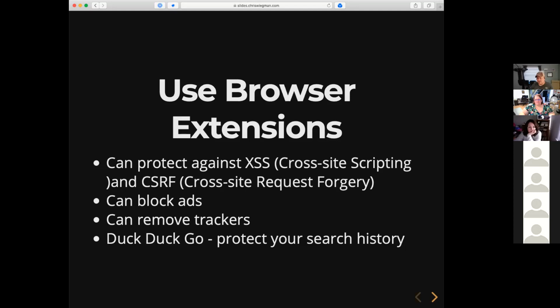And then use some browser extensions when you're browsing the web. They're going to protect you against cross-site scripting attacks and possibly cross-site request forgeries. They can block ads, they can remove trackers, and they can protect your search history. And again, this just comes down to, if somebody gets a hold of that laptop and you're working on somebody else's site, maybe it doesn't need to be in the history. Maybe you have your browser settings set to log you out when you're done with that user. Whatever it might be, you're protecting your user's data at that point.